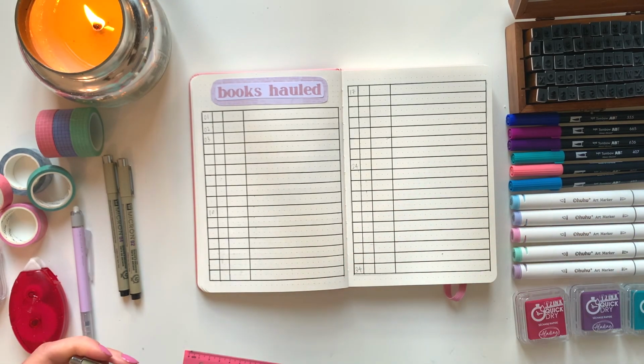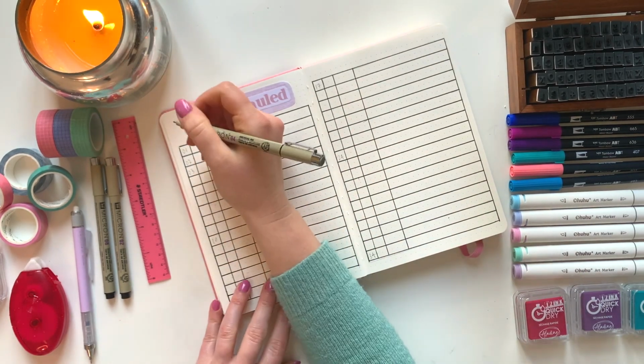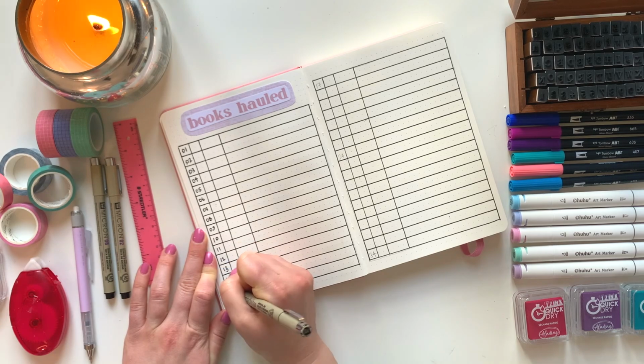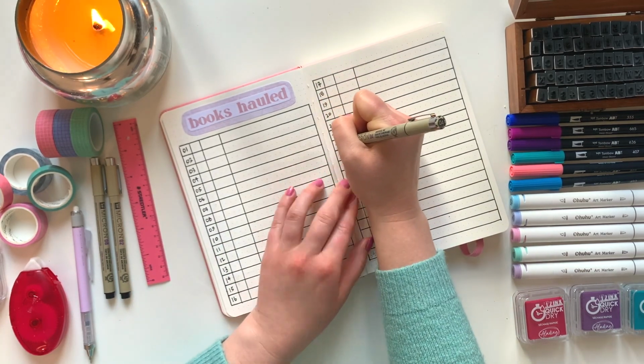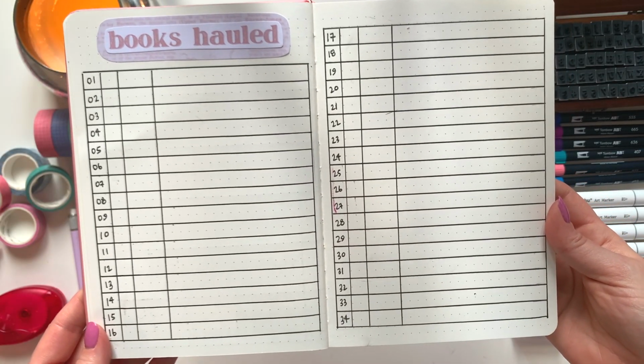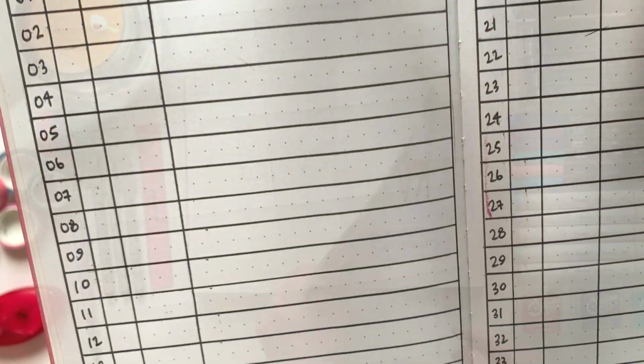So I have 3 columns for each book. The longest space will be for the title and author name of the book that I buy. The second largest space is for the date that I bought the book, and the little square will be for me to put a check when I actually read the book. It will be fun to see how many books I bought versus how many I end up reading.